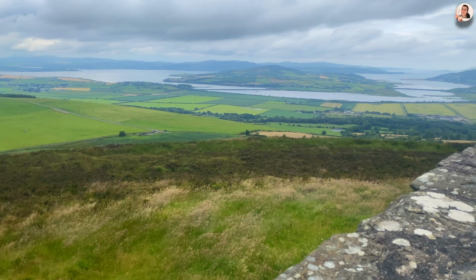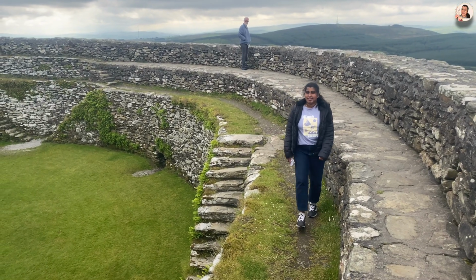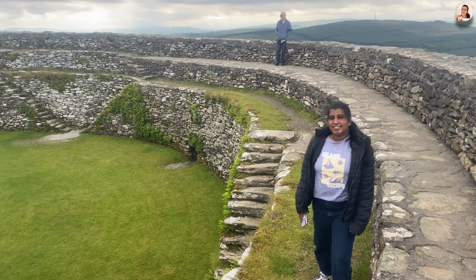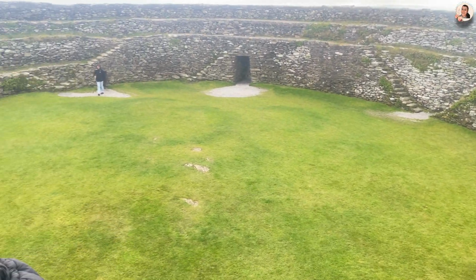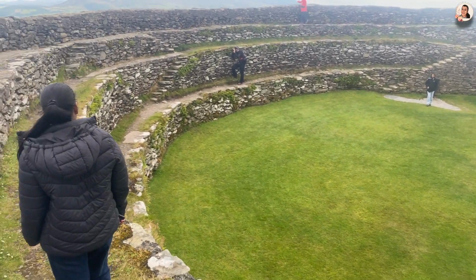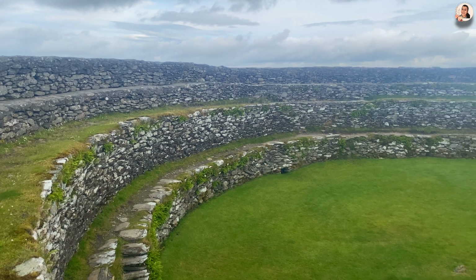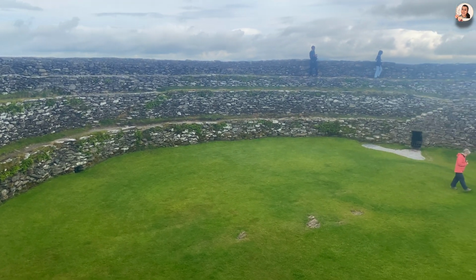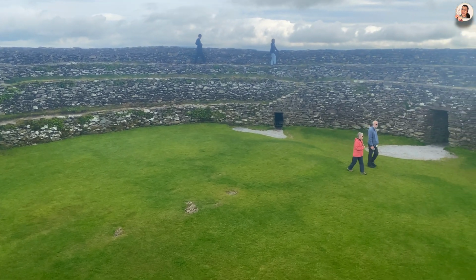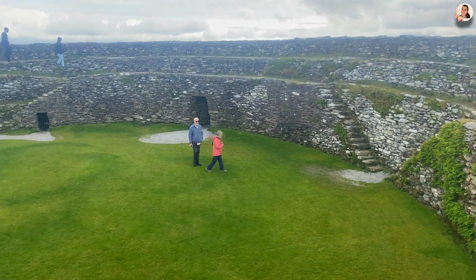Standing here, you can really feel the connection to the past. The Grianan of Aileach was a significant site for the ancient kings of Aileach, and it's easy to see why they chose this spot for their fort. Visiting the fort has been an incredible experience. The history, the architecture, and the stunning views all came together to make this a must-see destination in Donegal.